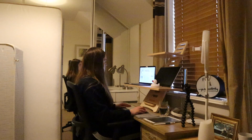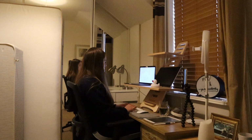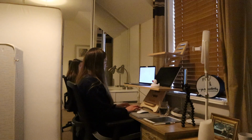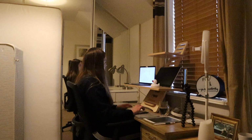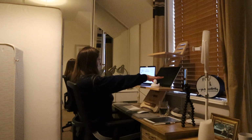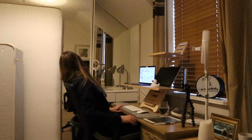So for an ergonomic setup, you want to have your laptop or your screen at eye height. Even this is probably a little bit low. And you want to be able to have a keyboard and mouse at about 90 degrees for your elbows. You also want to have your screen at least arm length away from you so that you are not too close to your screen. And lastly, you just want to have your knees at a 90-degree angle as well.